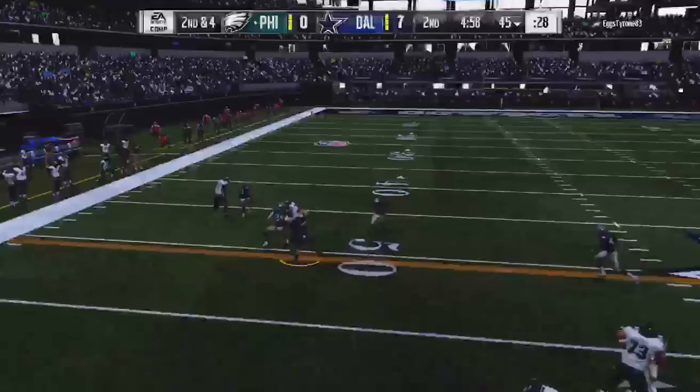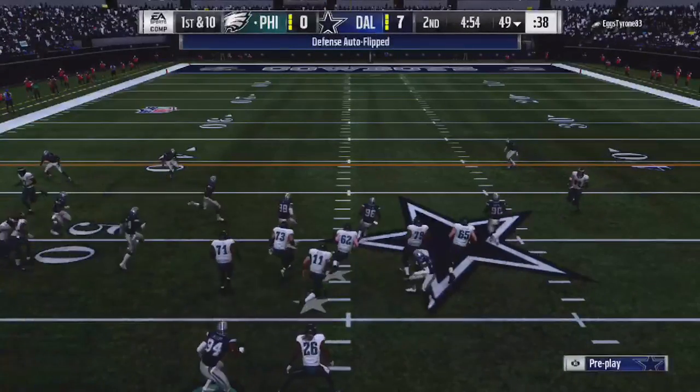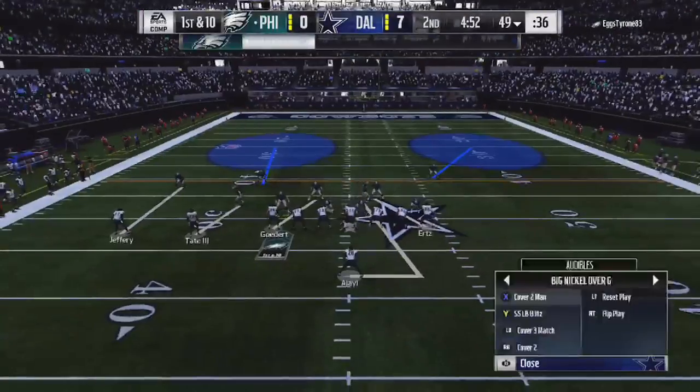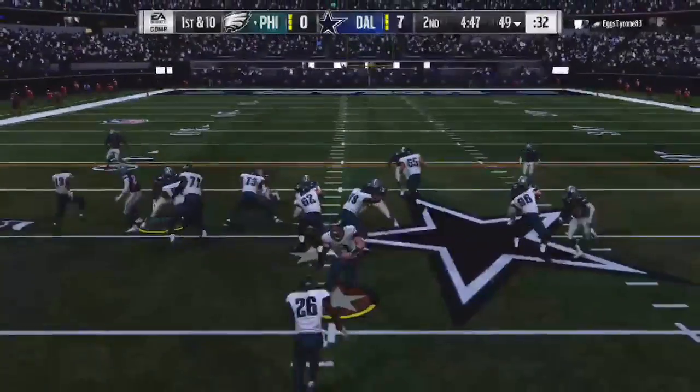Now Wentz throwing on second down. And it's a short one here, complete to his tight end. And he'll be brought down just shy of midfield at the 49-yard line. It's a gain of 4 there, and it gives him a new set of downs.